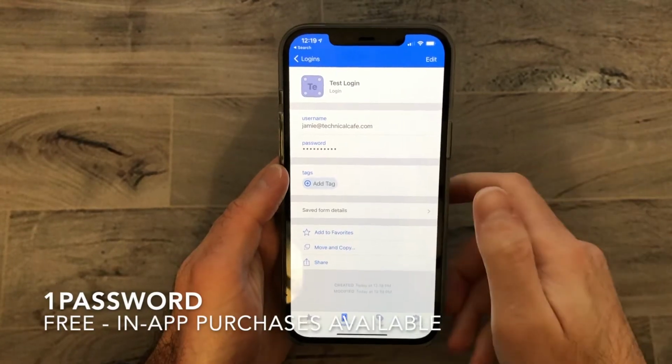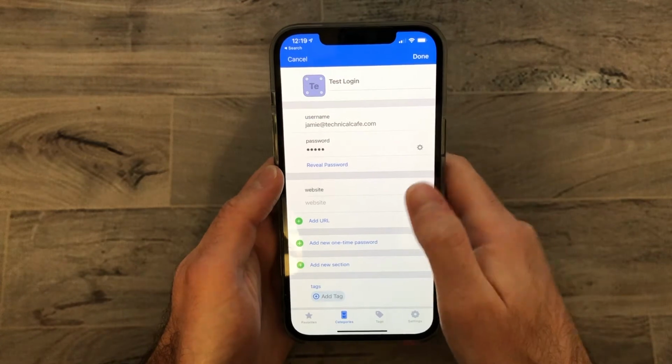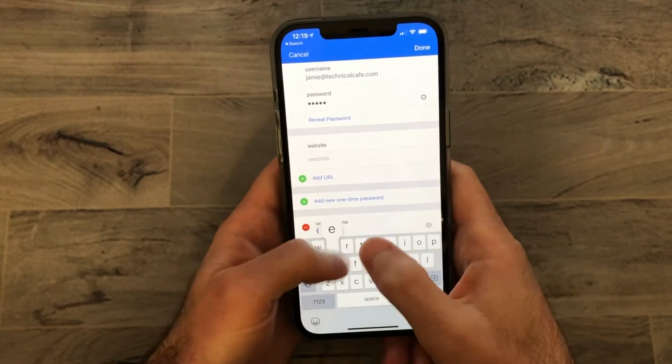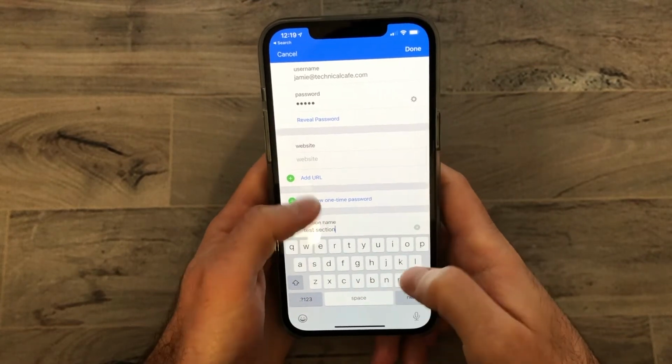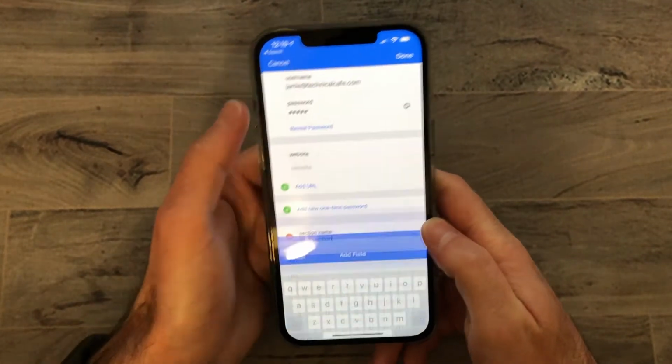Up next in the list is 1Password, which has been my password manager of choice for several years now, and it's one that I would highly recommend if you're looking for a password manager to keep your own passwords and other data safe and secure. So 1Password makes it easy to remember data about various accounts, so all you need to do is type in the account that you want to create.